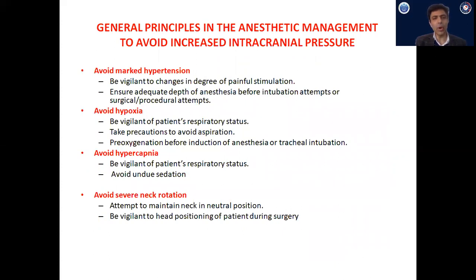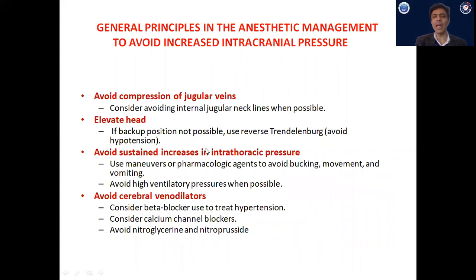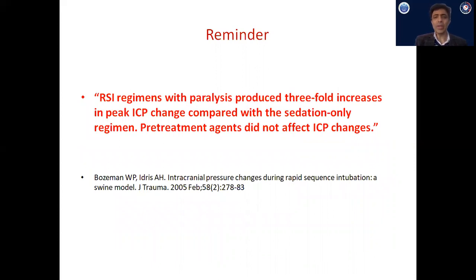These are some of the caveats that all of us have been taught during undergraduate and postgraduate days: when we deal with patients having narrow cerebral compliance, we have to avoid hypertension, hypoxia, hypercapnia, compression of the jugular veins, and avoid using cerebral vasodilators for anesthesia and induction in such patients. It has also been seen by Bosman et al. that rapid sequence intubation may result in a profound increase of intracranial pressure, up to threefold the baseline. So we have to judiciously go for rapid sequence regimens and keep a close eye on the cerebral compliance while managing these patients.